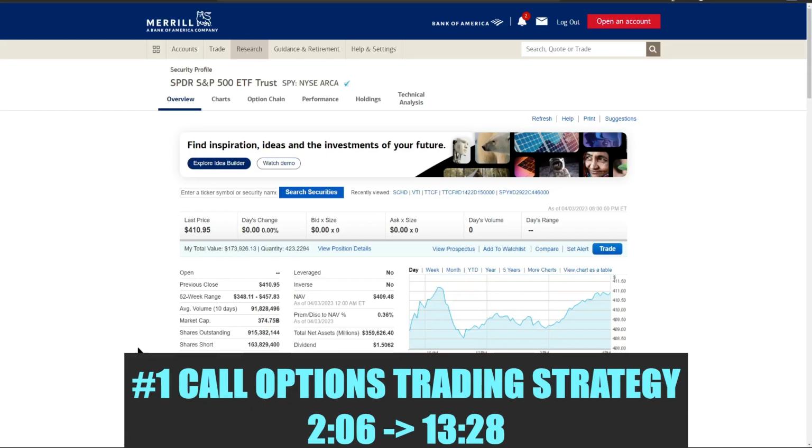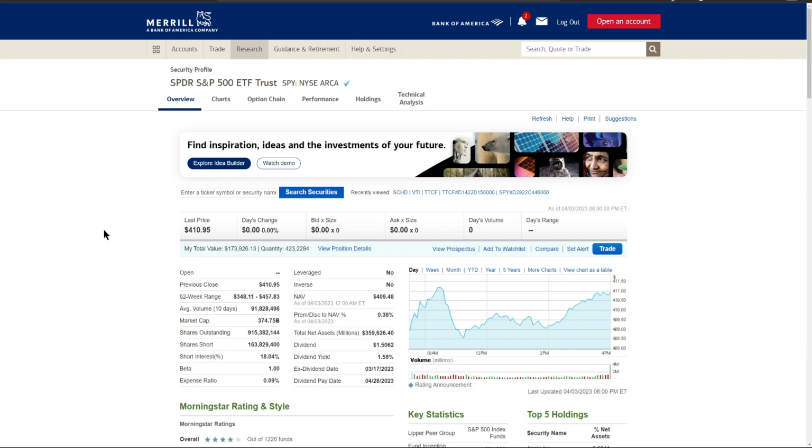So I do have Merrill open. That is my primary platform for doing option trading. We're going to do a quick overview of my call option strategy and how I set up my contracts, strike prices, and expiration dates. We're going to be using the S&P 500 SPY. This is the primary one that I collect within my taxable account.